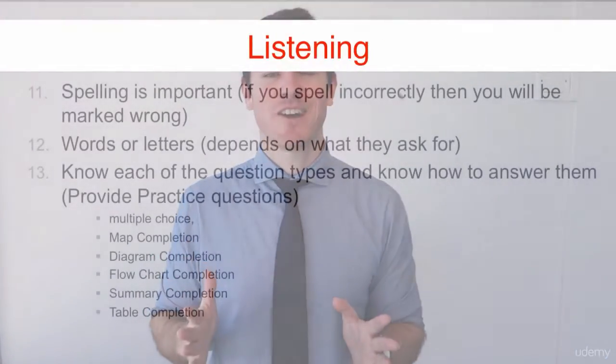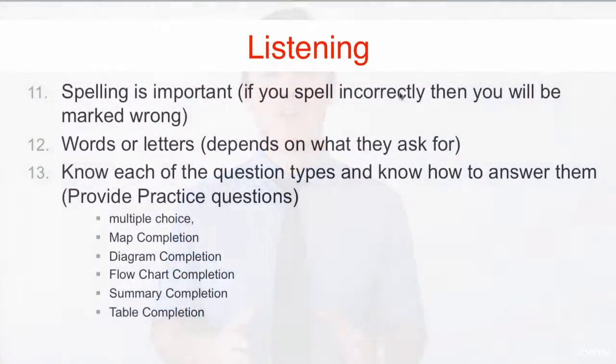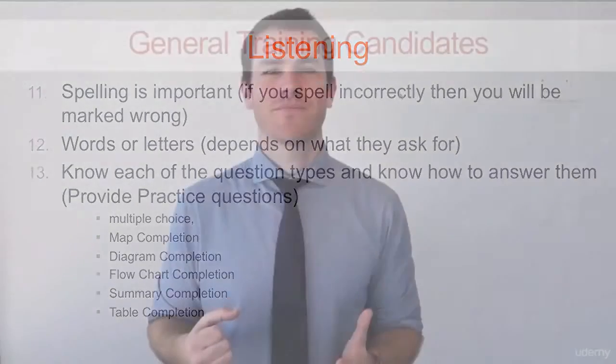Here are the different question types that you might be given in your IELTS listening exam. Multiple choice, map completion, diagram completion, flowchart completion, summary completion, and table completion.